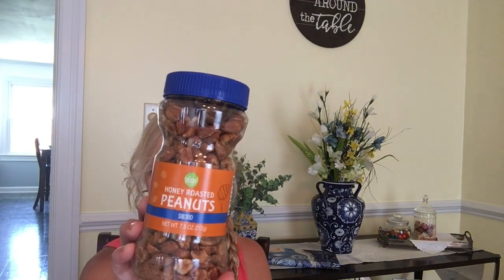Okay. And then I got 2 of the honey roasted salted peanuts. We like to have those on hand and in stock as well. So I got 2 of those. They are so good, especially for summertime when you're not real hungry because you're so hot, just such a good light snack. And, you know, a healthier version compared to what I'm about to show you.